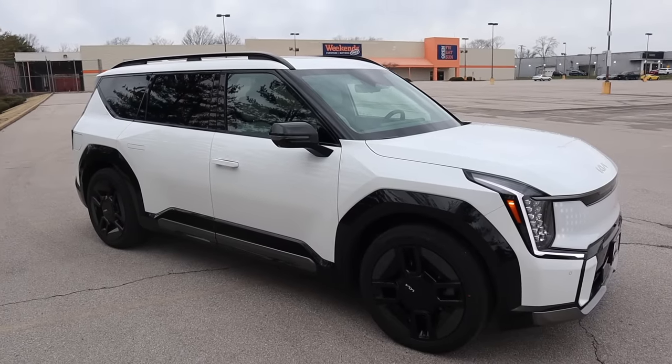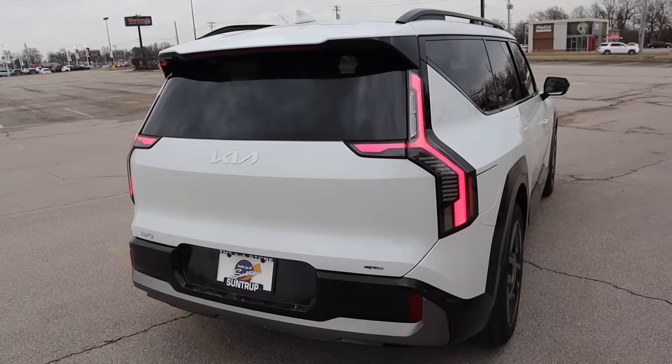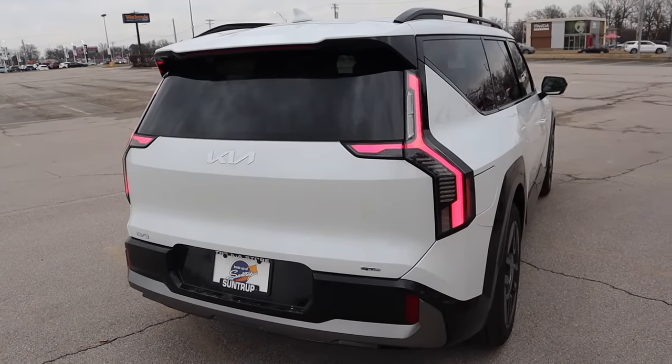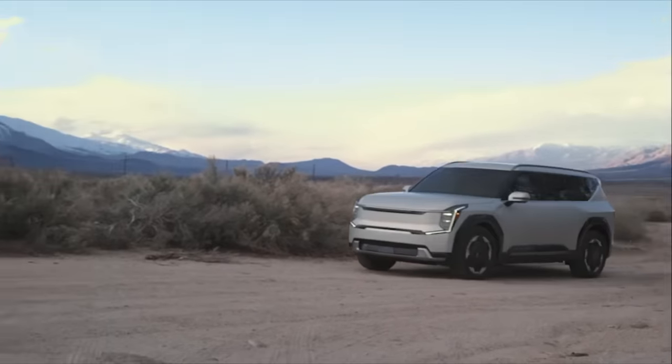This is the GT Line and I just love all of the sporty elements on this car. We've got the blacked out fenders, the roof rails. I think the taillights are very interesting. I love the big Kia logo. I love that they tucked the wiper blade up underneath it, just to kind of clean up the back end. And overall, I just think it's a really great sporty exterior.